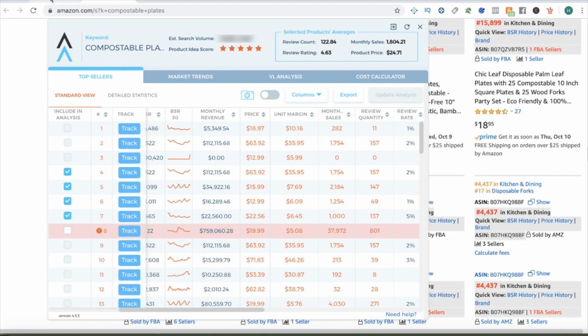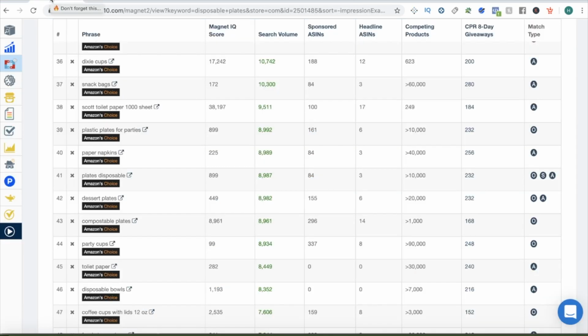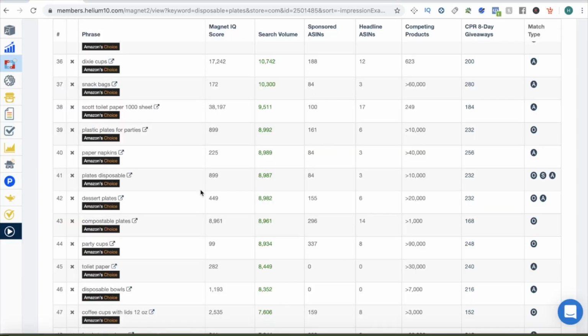But as you scroll down and do your keyword research, which is very, very important, what you need to look for is other words that can help you out. And what I saw here is, drumroll, disposable bowls. This has significantly less search volume, and it has 216 CPR 8-day giveaways, which is the column right here. What I'm trying to do with this column is estimate how much each person is selling.